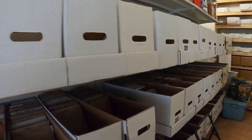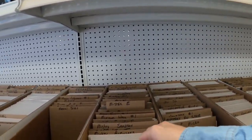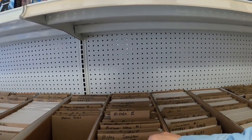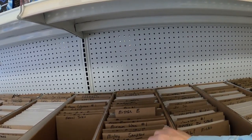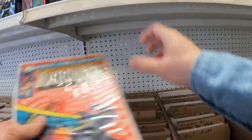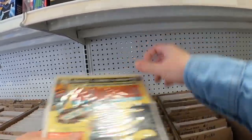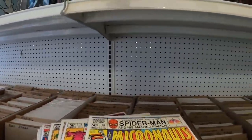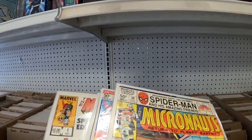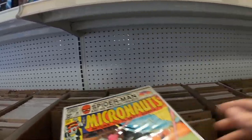Yeah. The next order, the person bought 9 comic books. And this one's pretty easy because all 9 are the same series, Micronauts. Got the special edition one. And 21, 21, 22, 25, 27, 32, 33, 34, and 36. Make sure, 1, 2, 3, 4, 5, 6, 7, 8. Oop. 1, 2, 3, 4, 5, 6, 7, 8, 9.